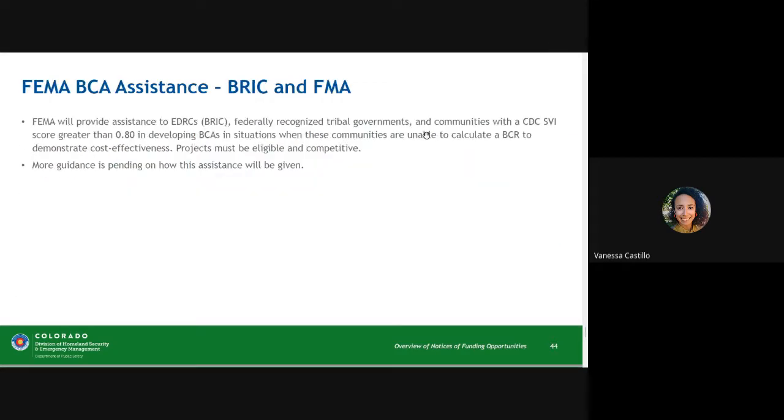And one last point that I think is also really useful for this round of BRIC and FMA funding: FEMA will provide assistance to economically disadvantaged rural communities, federally recognized tribes, and communities with a high level of social vulnerability, so a score of greater than 0.8, in developing BCAs, where the communities are unable to calculate a benefit cost ratio to demonstrate cost effectiveness. So the projects must still be eligible and they still must be competitive. And if they are, essentially FEMA will work with you on developing that BCA.